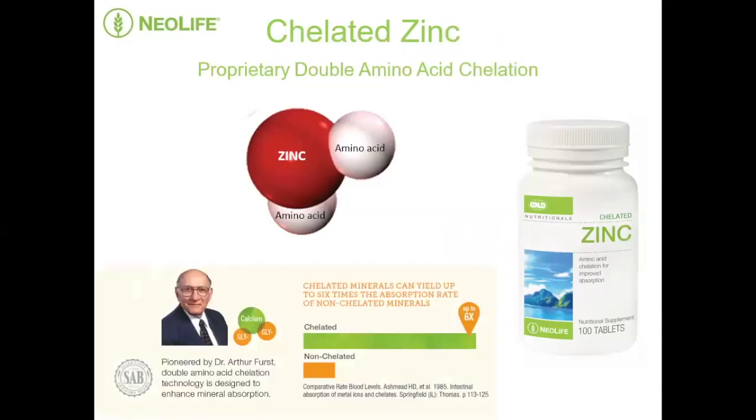And I want to just show you that, in fact, this was created by Dr. Arthur Furst, who was the person who set up our scientific advisory board. He was, in his time, a world-renowned toxicologist. He was a consultant to the United States government on toxicology and environmental issues. And his passion was to help the body, enable the body to fight back. He, as a toxicologist and a pharmacologist, was helping to fight disease in the early days.